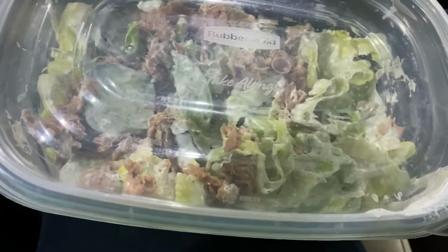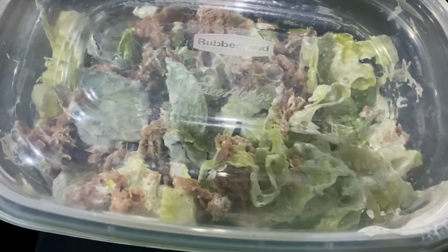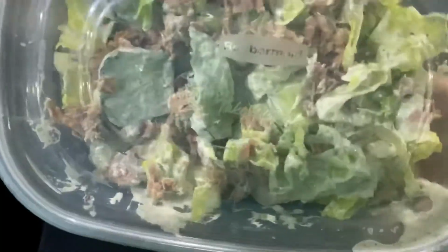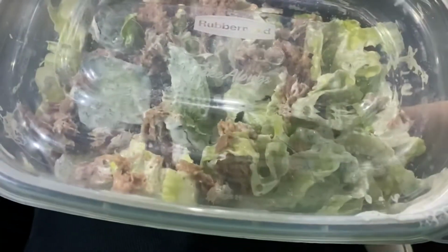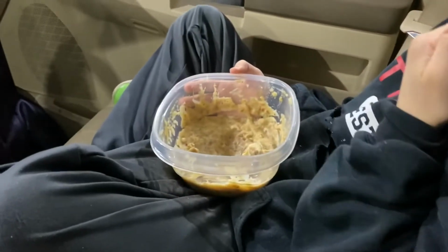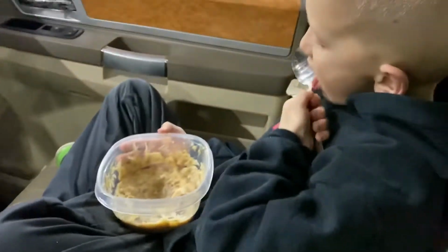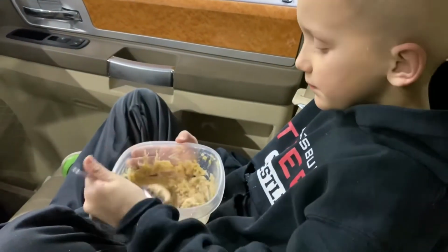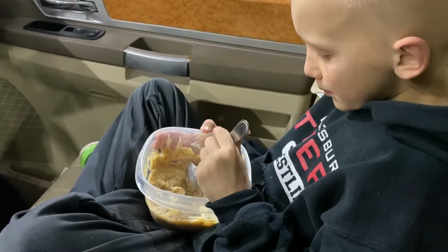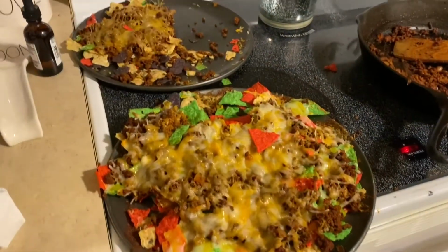We are on our way to wrestling practice as always this time of year. We're stopped at a gas station getting gas, and I just wanted to quickly show you what dinner tonight was. It's a leftover night. For me, I made up a quick salad with just some lettuce, cucumbers, tuna, and ranch. And then Emmett is having some cheesy potato soup leftovers, and who knows what everybody else is having at home. So, leftover night. Yay!